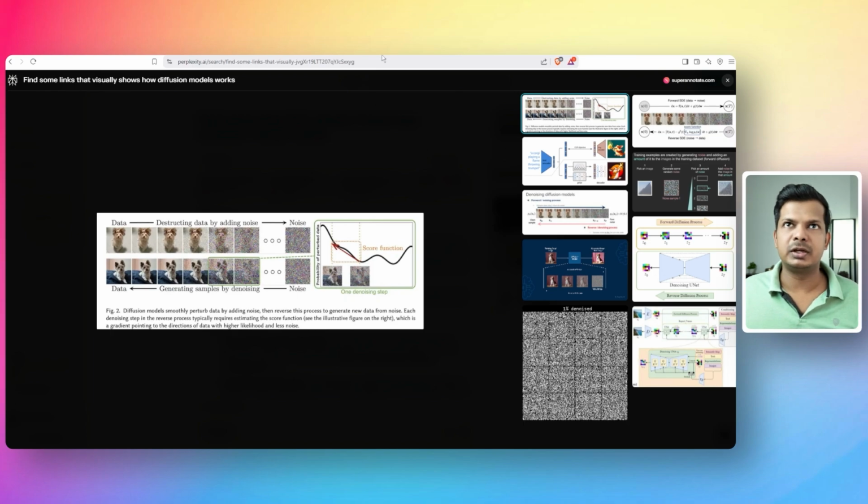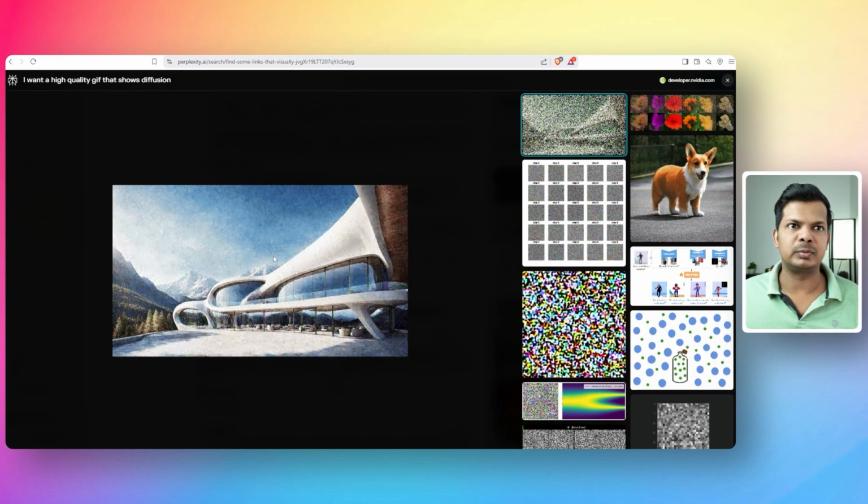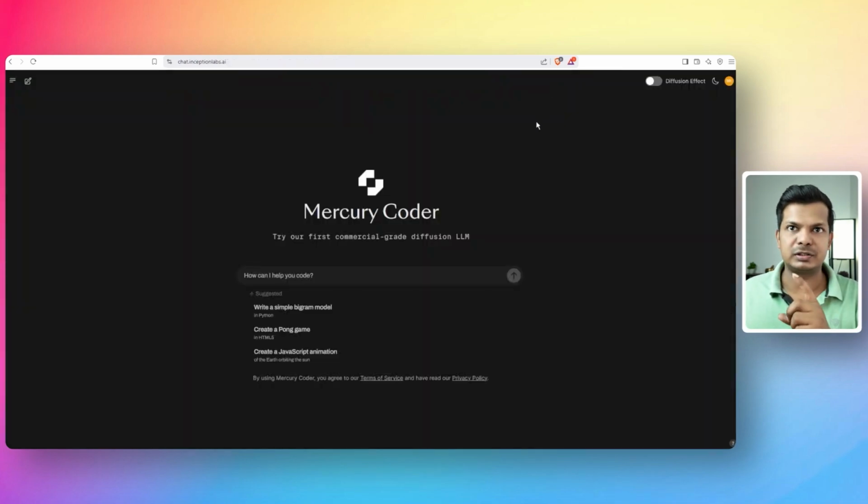If you want to see something clearer, look at this. This is how it will be. We'll have a very grainy image, and over time it will clear itself. And that's just what diffusion models are. And this technology that Mercury Coder is using is the same thing, but nobody has really tried this diffusion model with text. We'll go deep into this one.